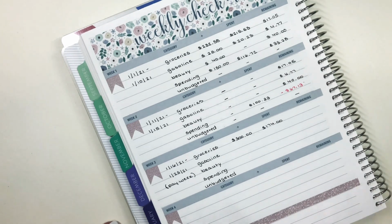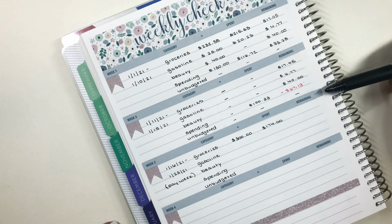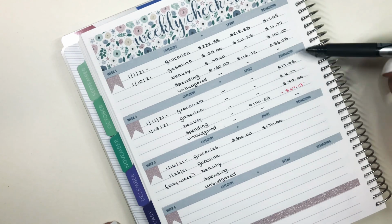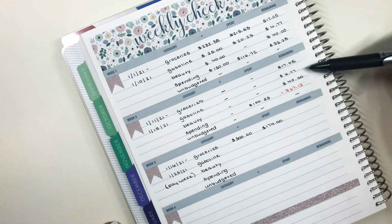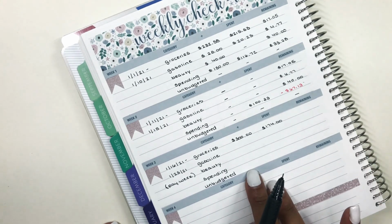And just for you newbies, I do go ahead and zero out my cash envelope amounts before I stuff them for paycheck 2. So none of these were carried over. Obviously the over budget was definitely not carried over because that's over budget, but the remaining in groceries, gas, and beauty was not carried over to this week. So these were all fresh amounts that I'm going to list here.